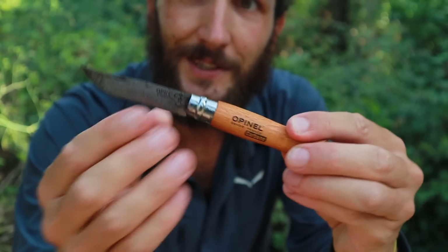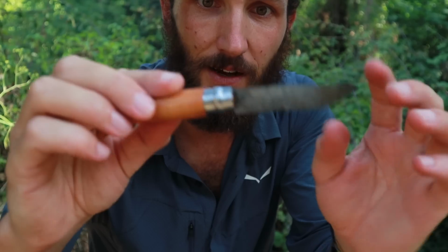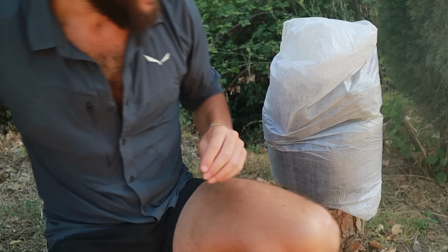It's a little bit rusty from last year. This is a number 12, but it's really light. I'm done with bringing a tiny little Swiss Army knife. I find it useless. I want a real decent sized knife. Redneck gunwork! So let's move on.